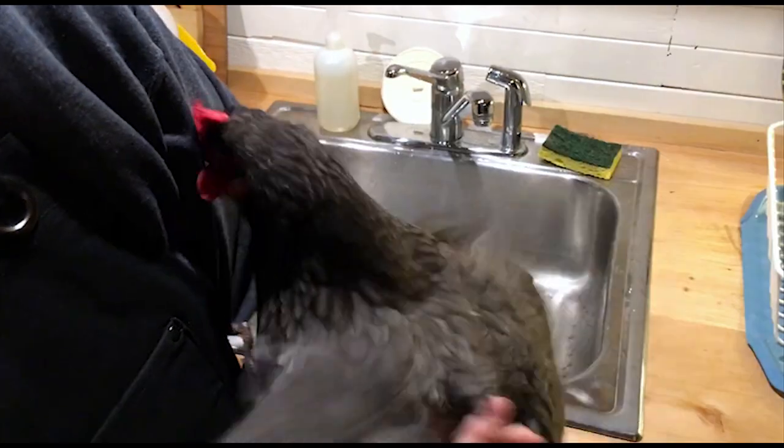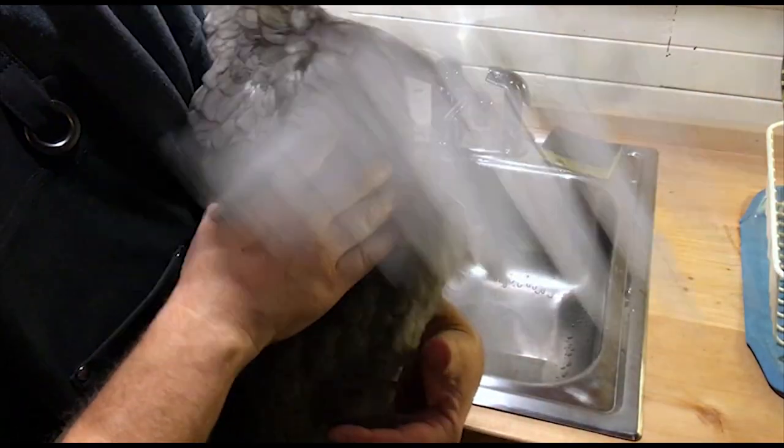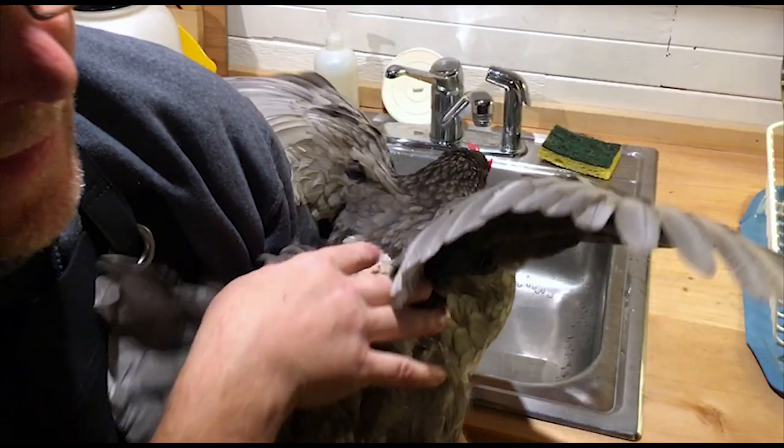I got a chicken with a bloody back. Brought her in the house where she won't get pecked. She gonna wash up nice and clean. Gonna go back a fighting machine. Gonna earn her place back in the flock.